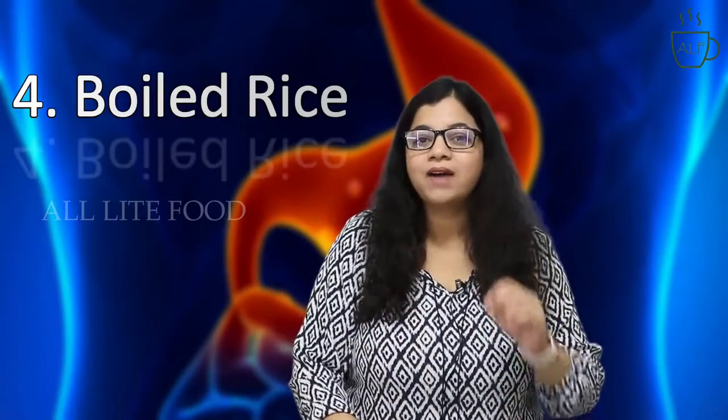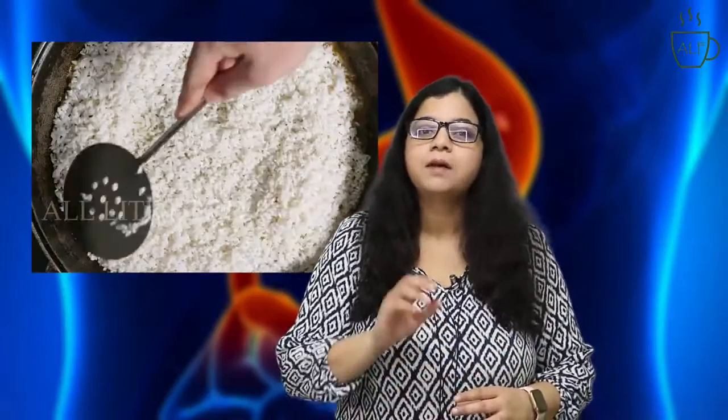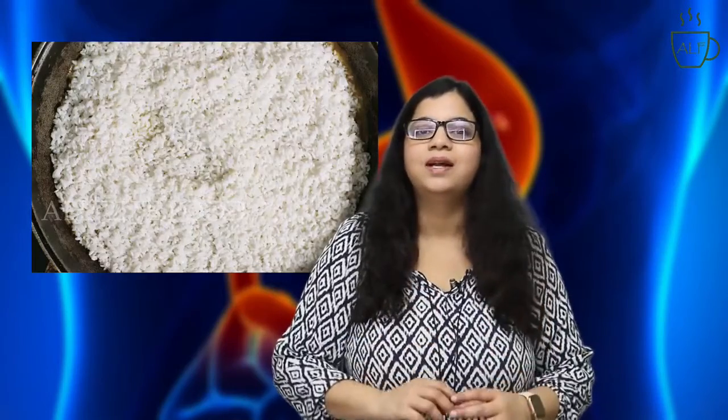Next is the boiled rice. The white boiled rice is low in fiber, protein and fat, thus helping the stomach to tolerate. An upset stomach takes overcooked boiled rice and mashed potatoes very well and keeps the stomach calm.